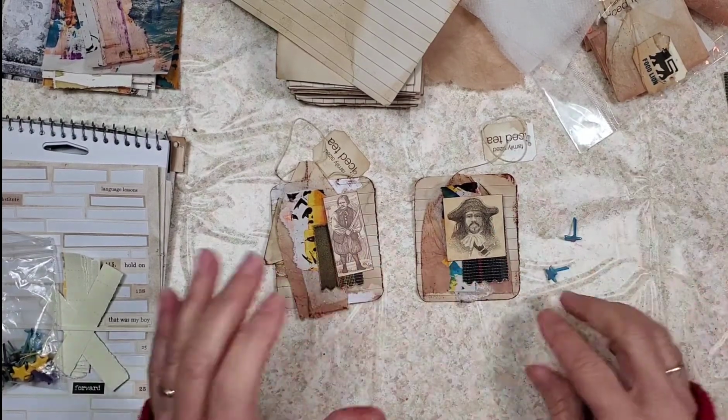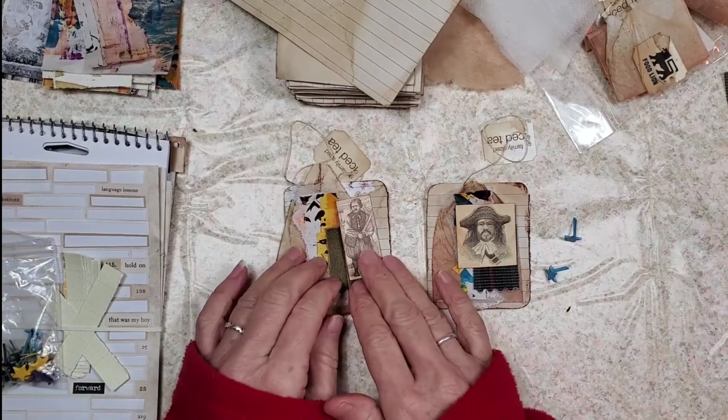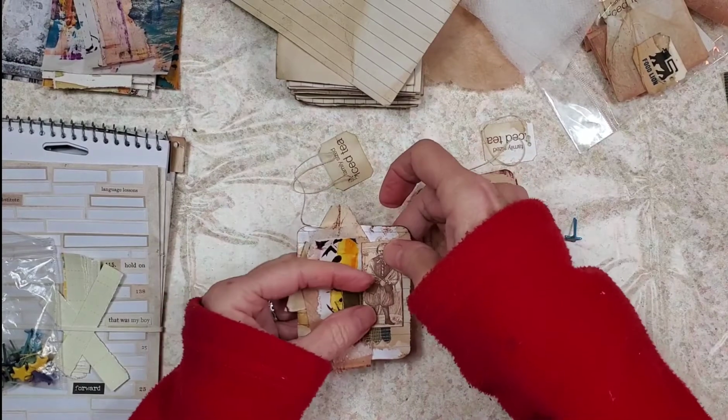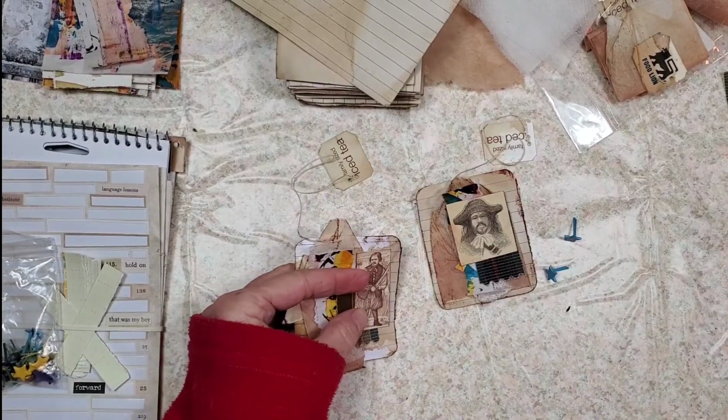I think this is perfect. I thought I'd pick up my crocodile, but I think I'll put that away.